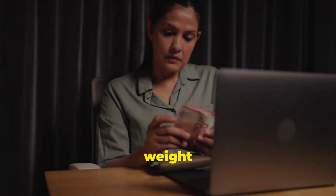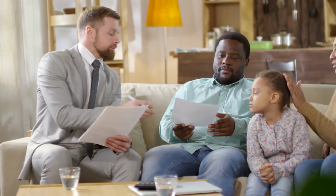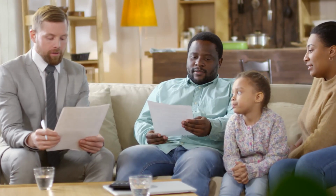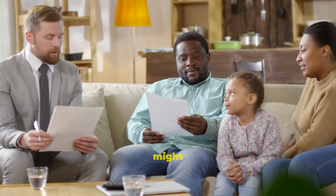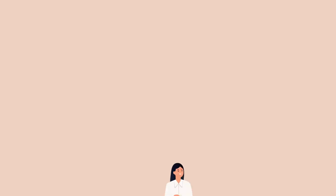Debt. It's a heavy weight on your shoulders. Face it head on, make smart financial choices. Debt is more common than you might think. You're not alone. Seek support and share experiences.